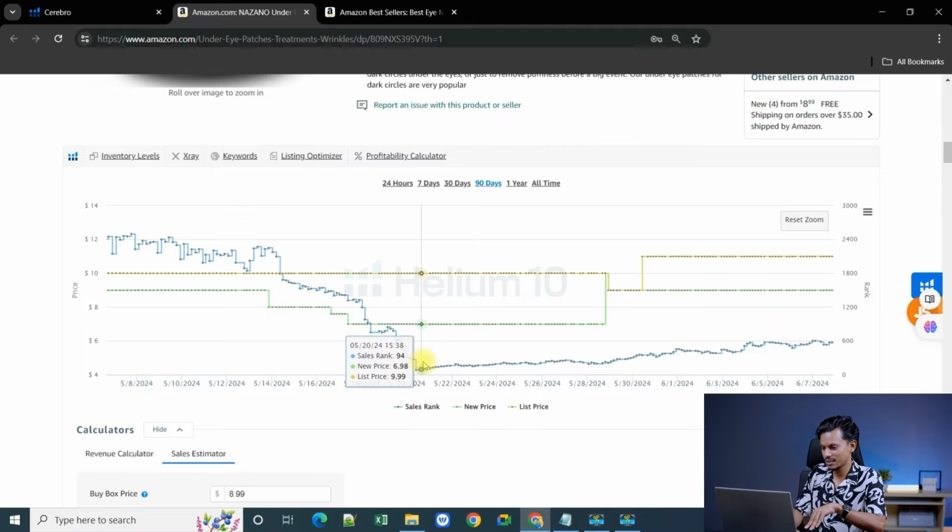So their new price is still $6. This happens when they drop their price to $7 on the 13th of May, and within a few days their sales rank starts improving. Then again they dropped it after around a week, on the 17th of May, and here you can see it is improving.